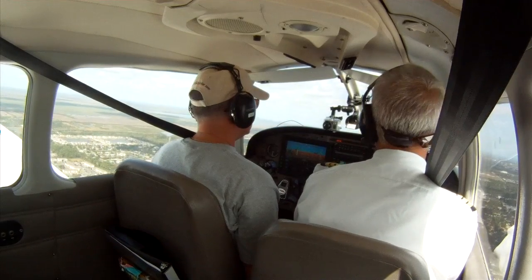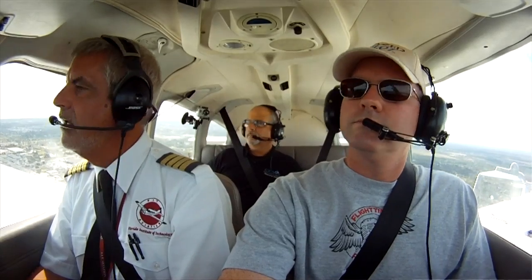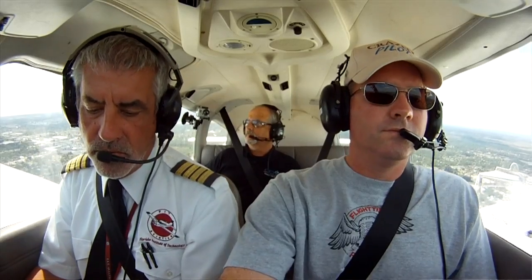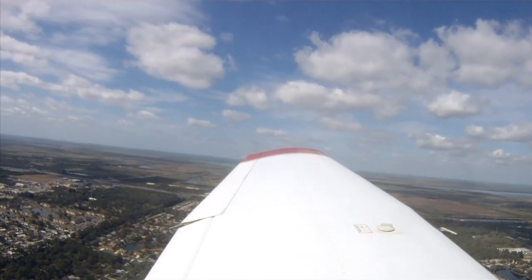Okay. Now let's pull power back nice and easy to about 18, 17. Get it into the white arc by holding your altitude, not 800. There we go. There you are, and now you're in the white arc. One notch of flaps. Okay, power back to about 15. Don't have to worry about your altitude now. 80 knots, 80 knots, 80 knots.